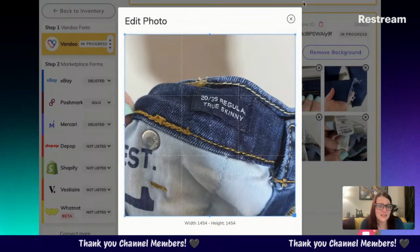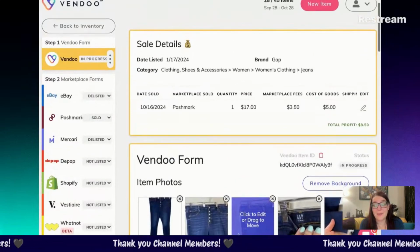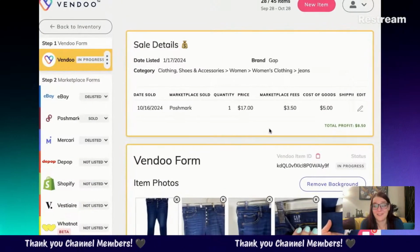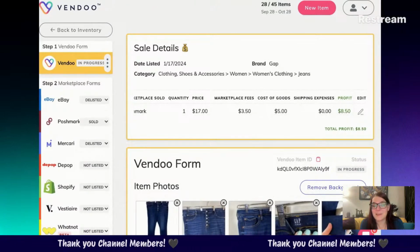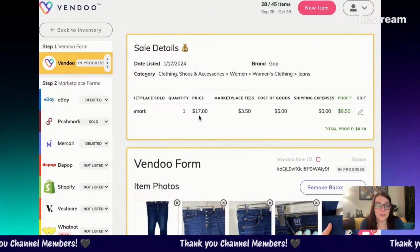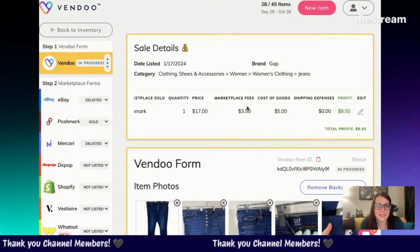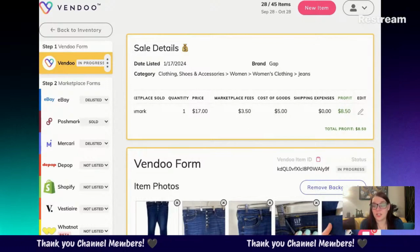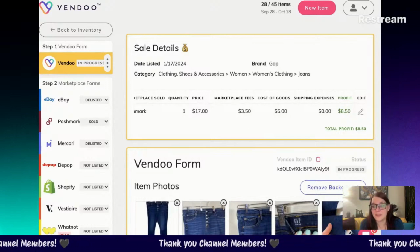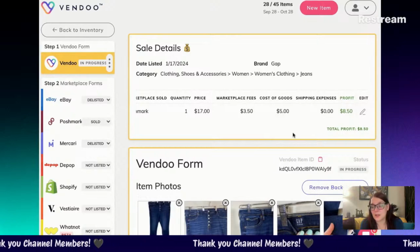And here's why, because they are a skinny jean. And your girl, I mean, I'm a millennial, but I don't love skinny jeans. I really don't. So they sold on Poshmark for $17. Again, I had a sale earlier on Poshmark for $17, and the fee was like $3.64 or something like that, or $3.46. This one was $3.50. It's going to be different for each person you sell to, unless they live in the same state with the same taxes. So that's annoying. Cost of goods was $5 on ThredUp on their sale.